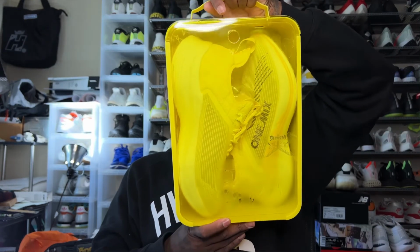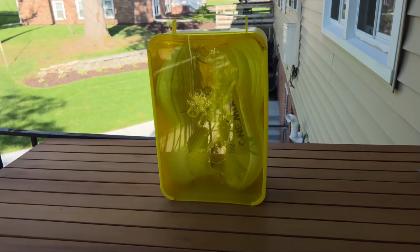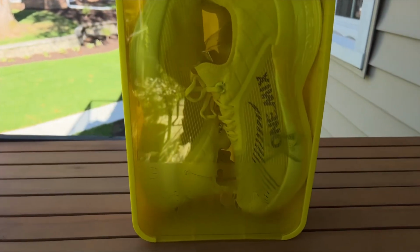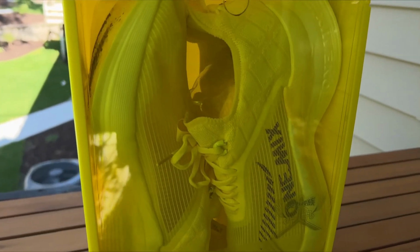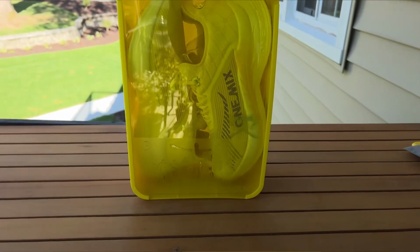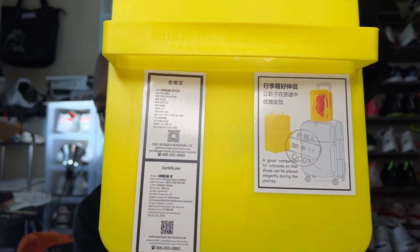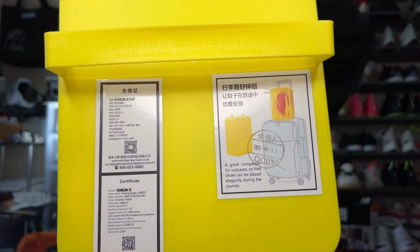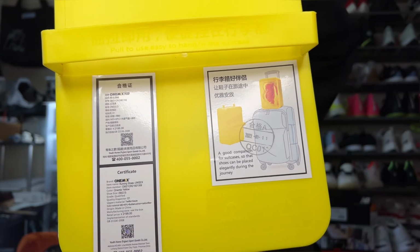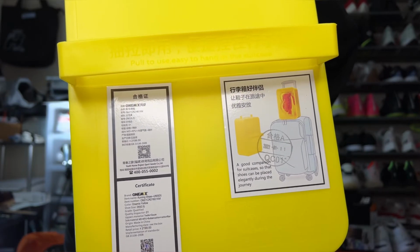All right, so this is how my OneMix came to me packaged up. This is wild. It came in this sort of plastic box. It had dual handles attached to it, along with instructions on why it came in this package and how it could be a good travel companion for your suitcase. So your shoes have a suitcase when you roll, apparently.